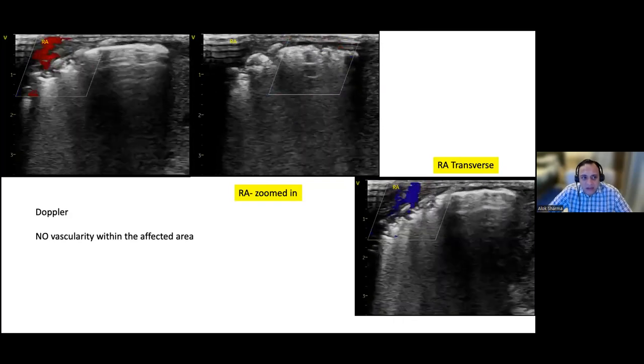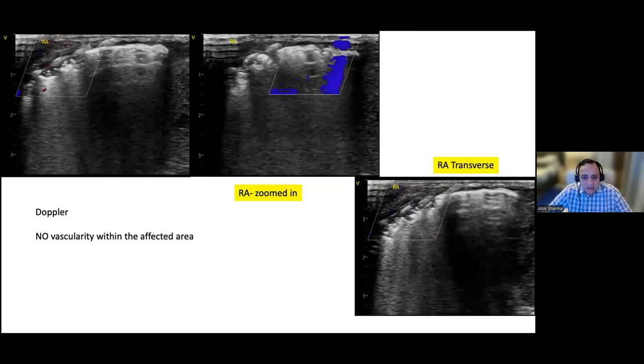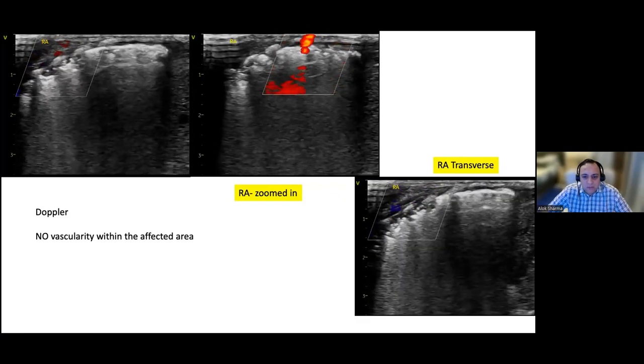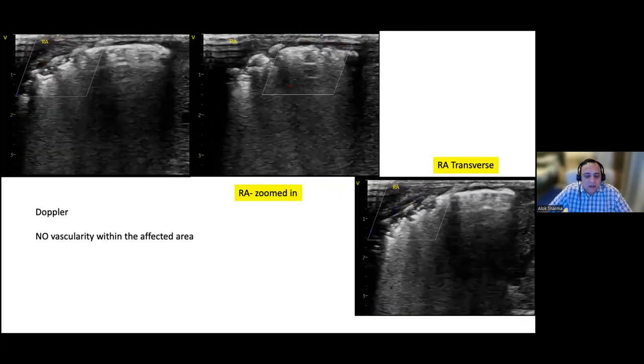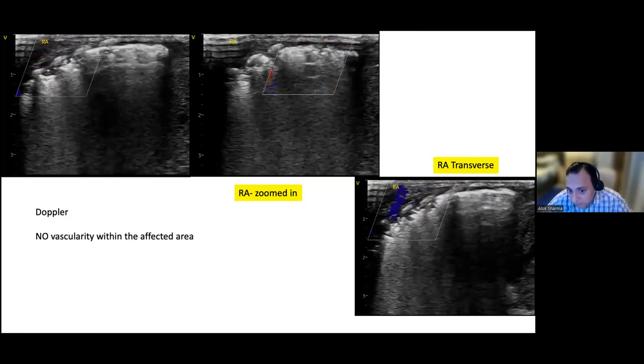But this area where you have the atelectasis, and we're going to talk a lot about this today because there's a lot of controversy based on what's reported in the literature. But the simple thing is, the area of consolidation may well show blood supply, but the area of atelectasis doesn't. So this does not show any significant blood vessel formation.